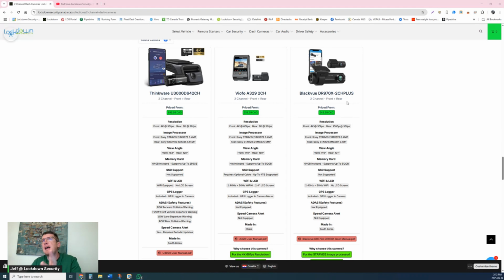I think it is our most popular selling camera, but if I personally had to choose, I would buy the A329 right now because the A329 is by far the newest, most high resolution camera, and also has the highest amount of storage capacity, which is awesome.